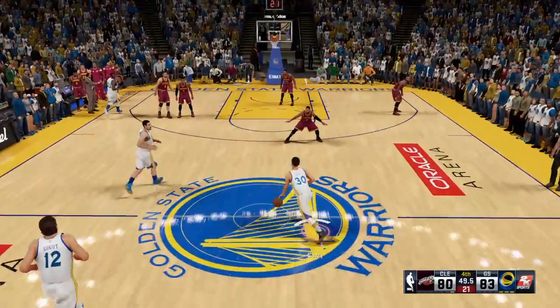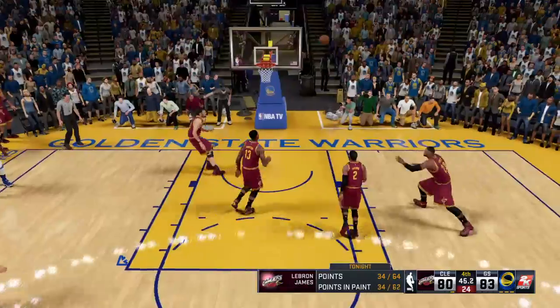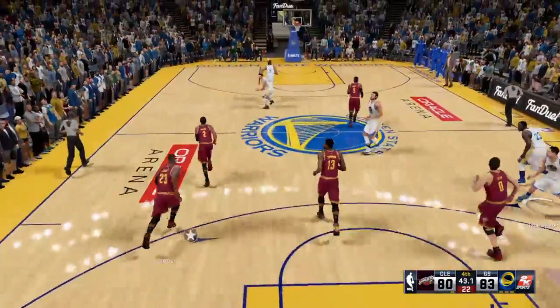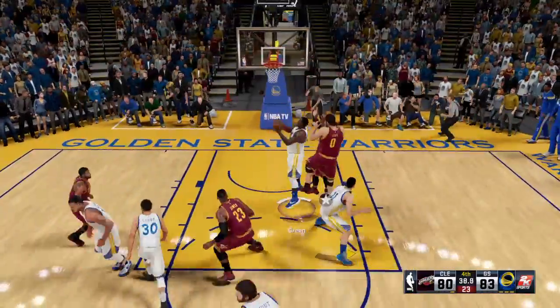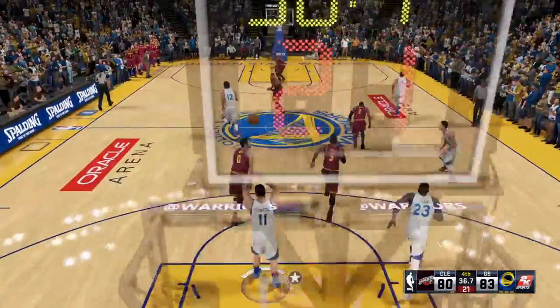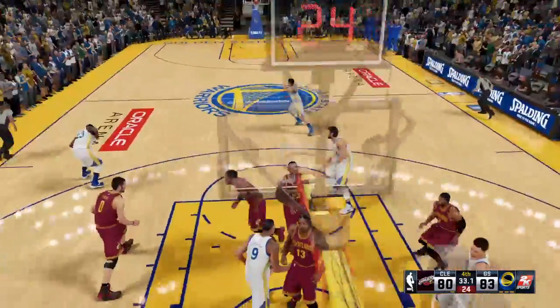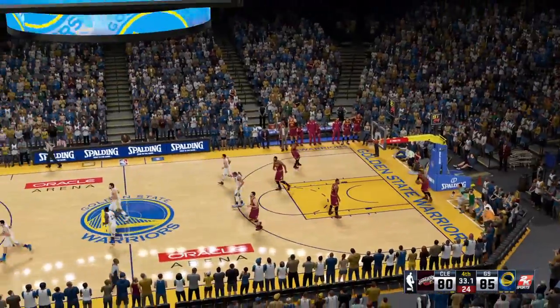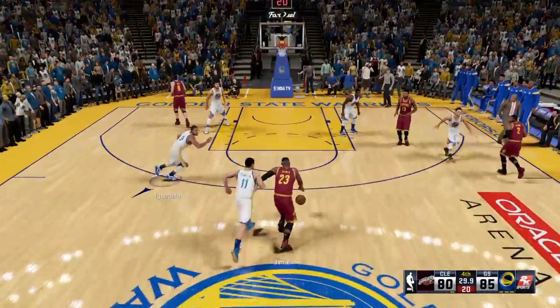The Warriors have gone 7 of 13 from the field here in the fourth. Thompson for the triple. The shot is off. Excellent defense there from Smith. Irving, good look. Warriors with the rebound. The biggest lead of the game, 15 points. Connects. No issues on that one. Good work all around. We've got 33 seconds left in the fourth quarter.